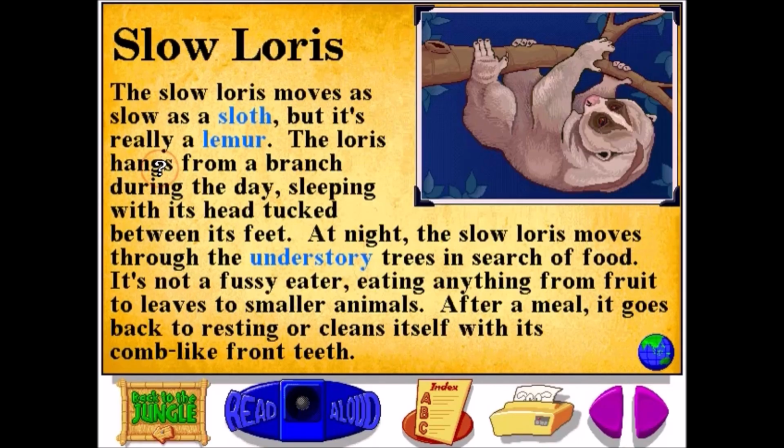Slow loris. The slow loris moves as slow as a sloth, but it's really a lemur. The loris hangs from a branch during the day, sleeping with its head tucked between its feet.